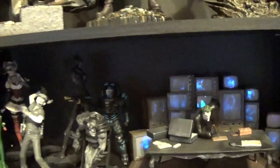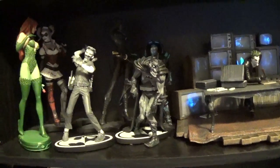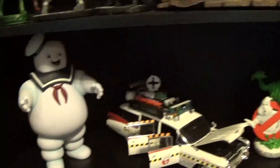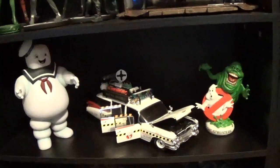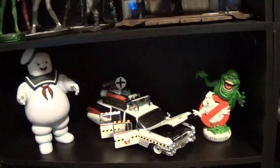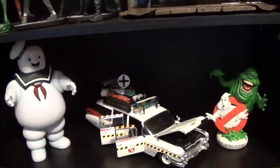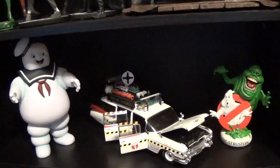So I've been getting one of those every so often. I'm starting to like to collect the smaller figurines. On the next shelf is kind of like a Ghostbusters theme. Ghostbusters is one of my favorite movies of all time, and a pretty enjoyable game on the 360.